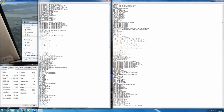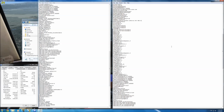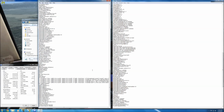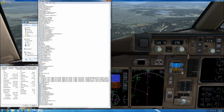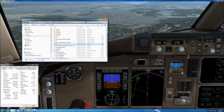So if you do have FSX Steam Edition, I'd highly advise you to switch over to DirectX 10, because even the struggle that you see FSX Steam Edition having today in terms of VAS is not as severe when you're using DirectX 10. You save on average 200 to 300 megs additional on VAS.